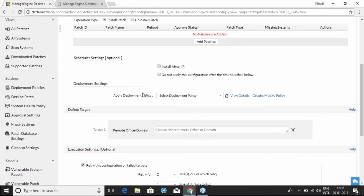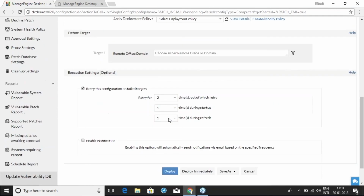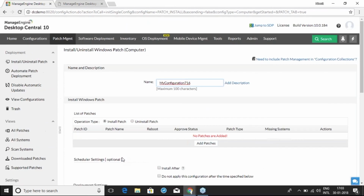As you can see, you can configure the deployment settings. You can also choose to which domains you need to apply this particular configuration. You can enable notification. Essentially, enabling this option will automatically send notifications via email based on the specified frequency. So now you can click on deploy immediately. Apart from this, you also have the option to automate patch deployment.